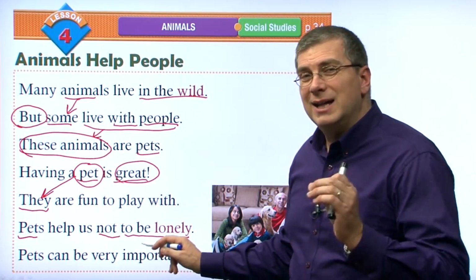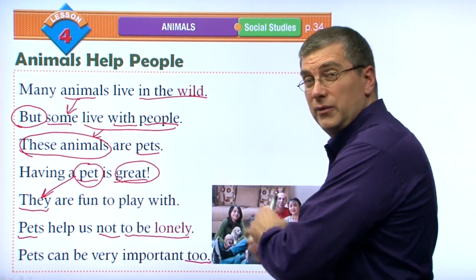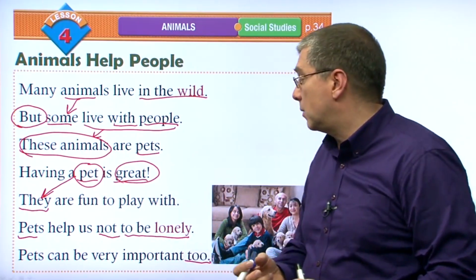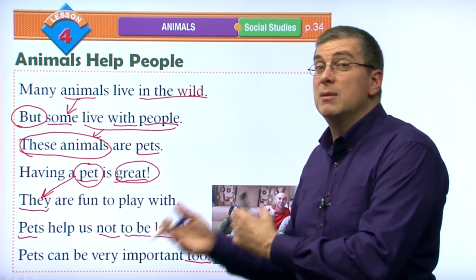And we have an idea here, pets can be very important too. We have to read more to find out how they can be important also, not just to play with and not just to help us feel not lonely, but also they can be important.